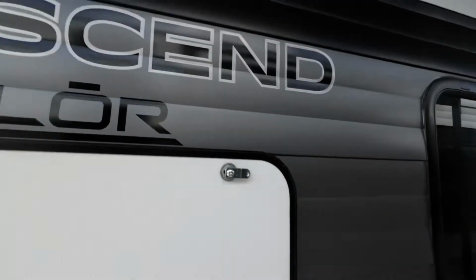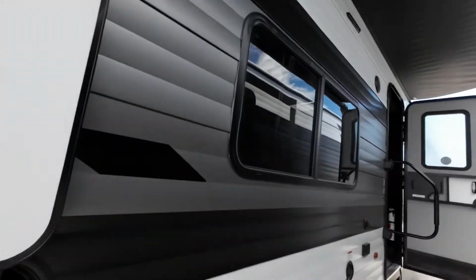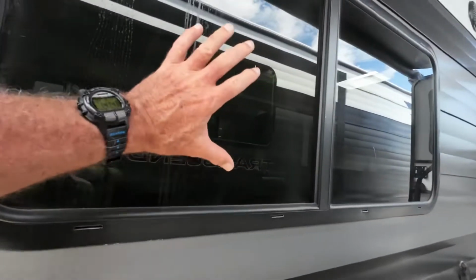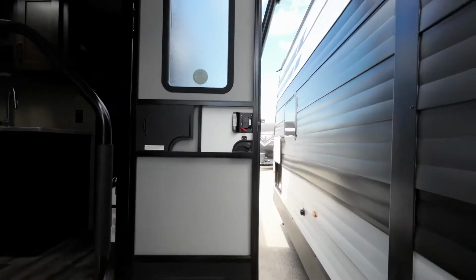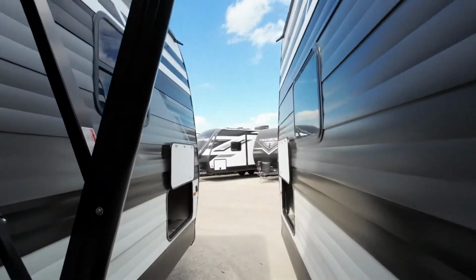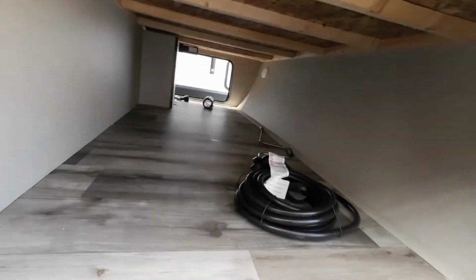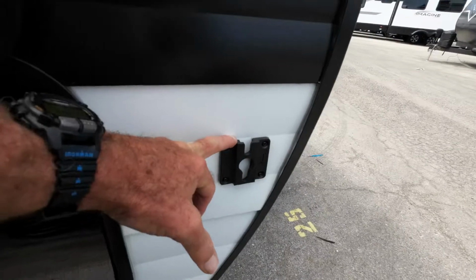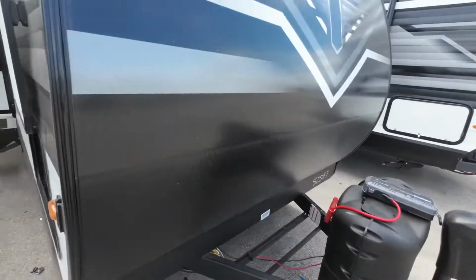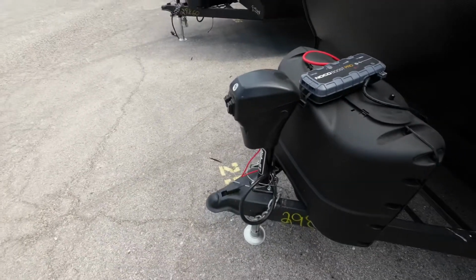You'll have two outside speakers that you can turn on or off. All of the Grand Design windows open up 50%, which we'll see from the inside there. And it's an electric awning, push of the button. Here's your storage in the front. If you have a flag you want to fly, it already has a flagpole holder there for you at your campsite. One-touch electric tongue hitch here.